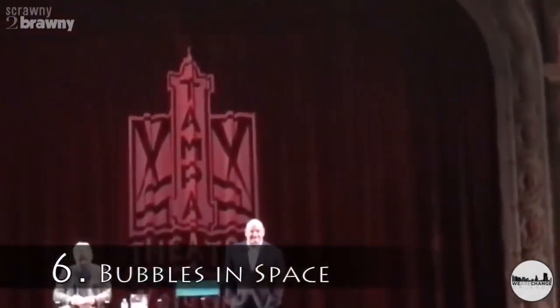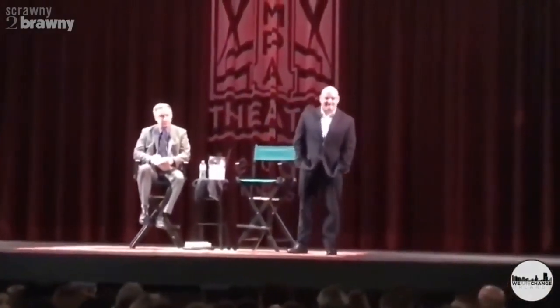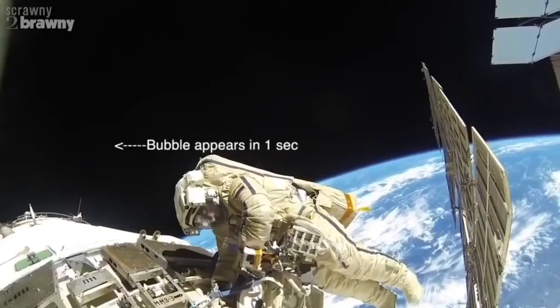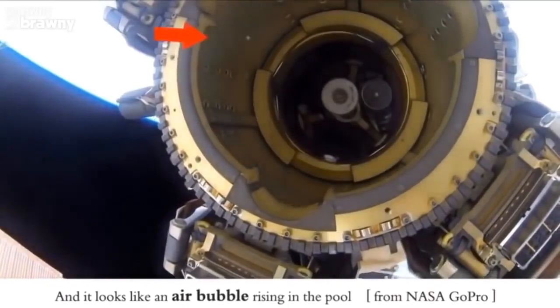So many times during spacewalks outside the International Space Station, we can see air bubbles rising up. Can you touch on how there are air bubbles in space? Can you be more specific? Air bubbles? So yeah, like a lot of times during the NASA footage, you can see bubbles coming up out of the helmets or kind of from underneath you. How do you explain bubbles in space? Yeah, I'm not sure exactly what you're talking about.